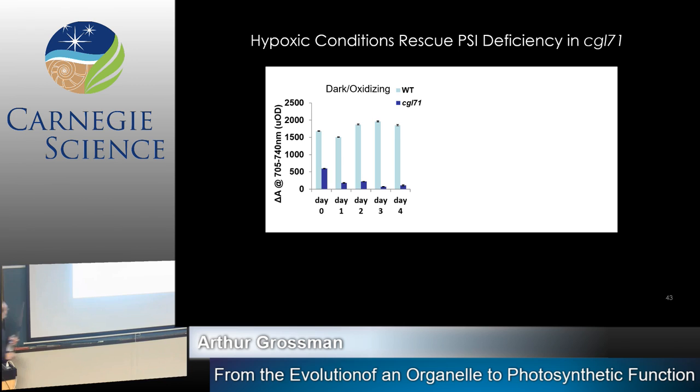Well, this shows you PS1 activity in wild-type cells and in CGL71, kept in the dark under oxic conditions for 4 days. And you can see CGL71 levels go down a bit in the dark under oxic conditions, whereas the wild-type levels of PS1 stay the same. So PS1 is declining here, PS1 is staying the same in wild-type. Now, of course, we could complement this by putting in an ectopic copy of wild-type CGL71, and it stays the same.